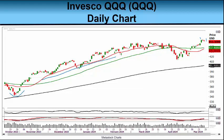A little more volatile, it did fall through its 20-day a little bit, but didn't stay there for long, up to its all-time high on March 22nd. I think that's the candle right there at $446.38, and that was a 27% gain from its lows. So that is nothing to whine about. That was a very, very good move on the part of the Qs. Nobody can complain about that.